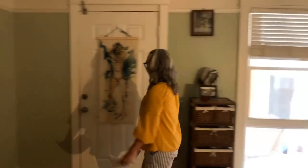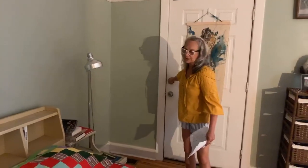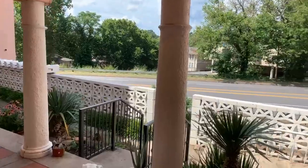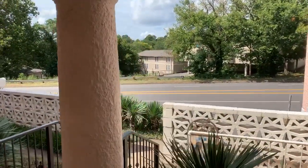That's good. We're going to come back out to the front porch again. Okay. Awesome. See the difference, you guys, between the sound? Very nice. Okay, here you go. We made a circle.